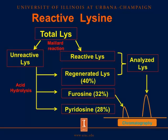all the reactive lysine. So when we see the peak for analyzed lysine, we don't know how much of that was actually unreactive lysine and how much was reactive lysine. We can, however, include a standard for furosin in the analysis also, and furosin will then show up as a separate peak in the chromatograph.